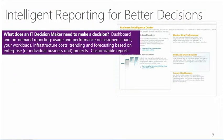We want to make sure that the technical decision makers, the IT decision makers, have all of the necessary information at their fingertips to better make a decision around usage and performance of the clouds that they've been assigned, or the information about the workloads or infrastructure costs. Trending and forecasting is a big one. And this is where they want to enable other business units or senior leadership beyond IT to make better decisions around the enterprise as a whole.